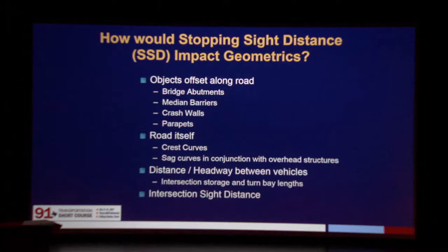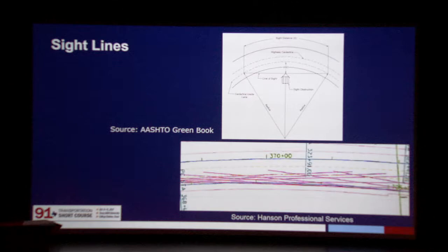So let's take a look at those sight lines. For our horizontal sight offset calculations, we need to know what the sight distance is, and then we have a design speed, and we make sure that there's no objects within those sight lines. So we run through calculations.